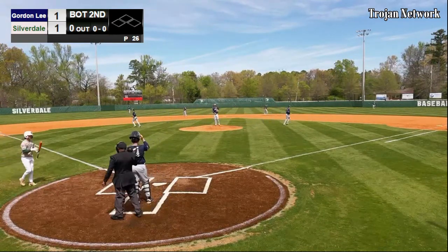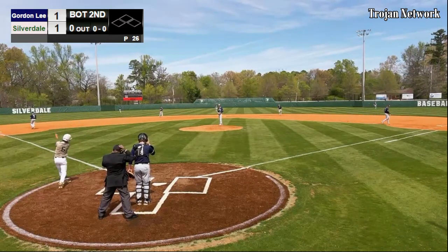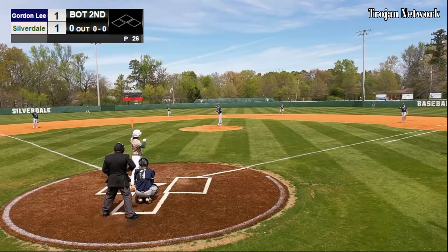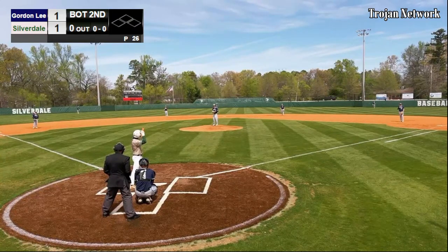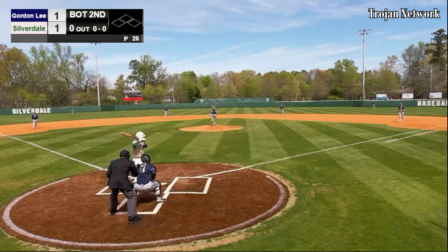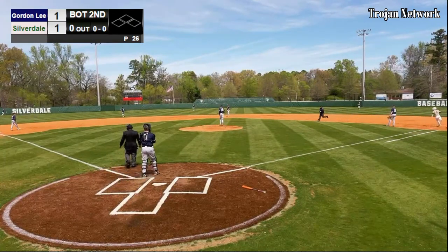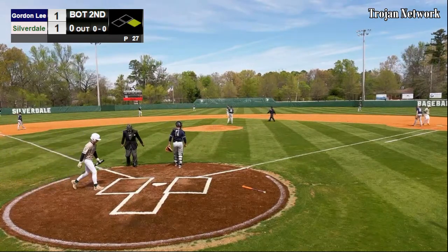Leading off for the Seahawks, third baseman, number 6, Jake Murray. Bottom of the second, Jake Murray here to lead things off, third baseman from Silverdale. Stands in with nobody on. Fastball line to the left side, Ty Thompson moving to his right, one hop. Gets the ball back in. Got a lead off single.